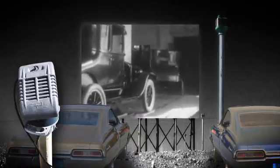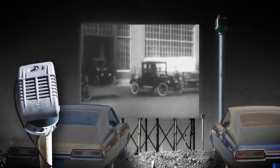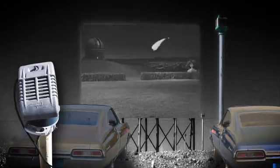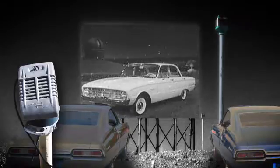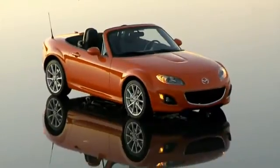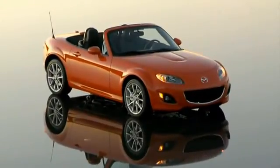Out of all the cars rolling off factory floors, only a select few will avoid the scrap heap and attain that most coveted of reputations, securing its future as a classic. This is a Mazda MX-5. It has all the features that we think will give it a fighting chance to one day be a collector's car.